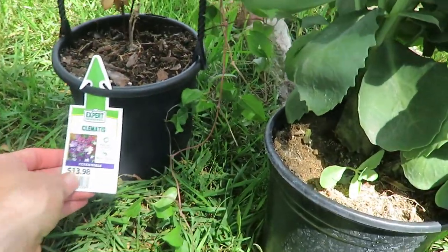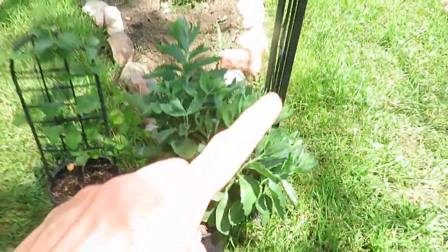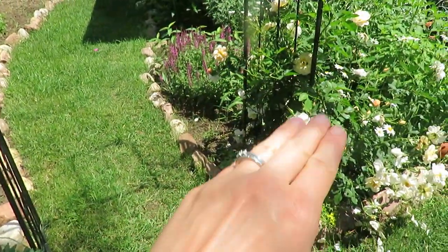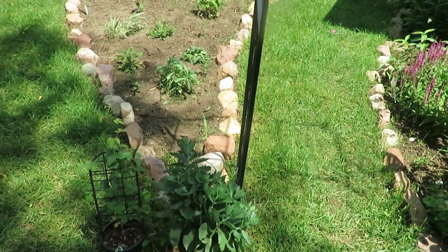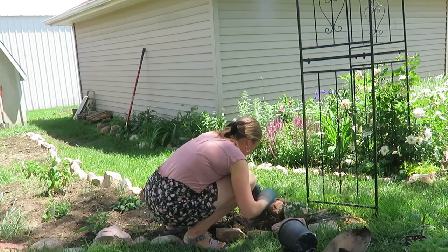So I am going to put that in right here actually to go climbing up my arch where my rose is on that side. And I will have this clematis climbing on that side. So that'll be fun to have in a few years when it's growing really well.